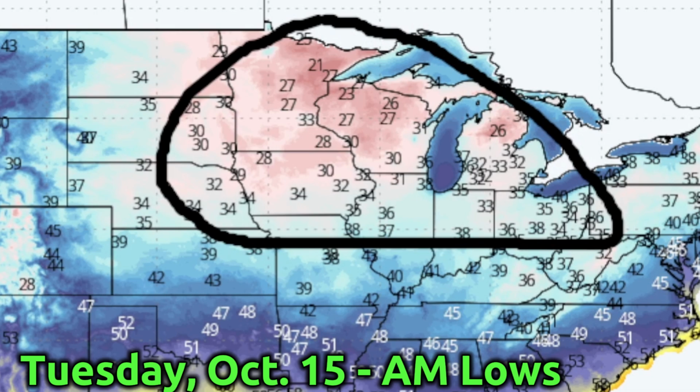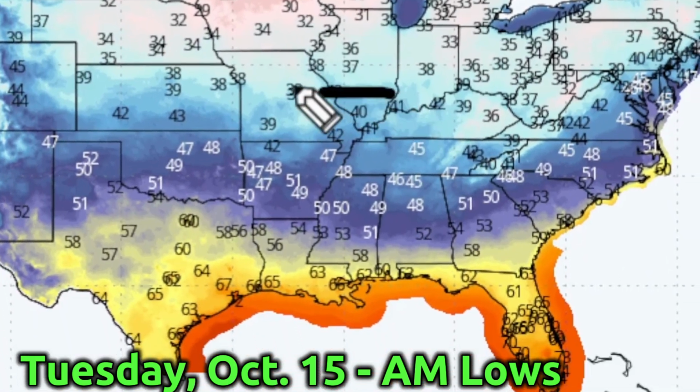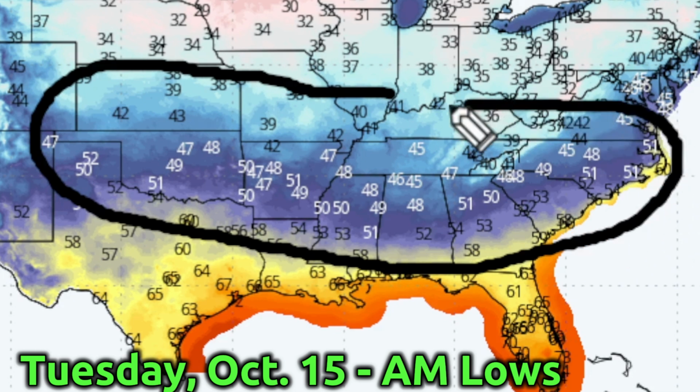I think this is going to be the chilliest in Minnesota and Wisconsin in particular, as well as the far northwestern parts of Michigan and the Upper Peninsula. We're going to see some pockets here, especially where we see some of those deeper purplish shades trying to fill in. We could get into the upper teens for lows into our Tuesday morning there, and we cut through the 30s in a lot of the Midwest and Ohio Valley, and then down here to the south.